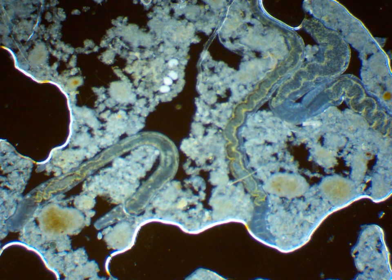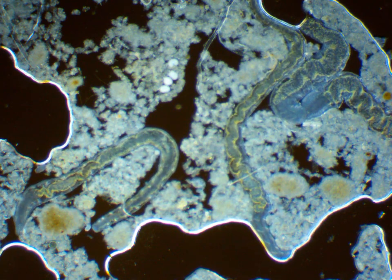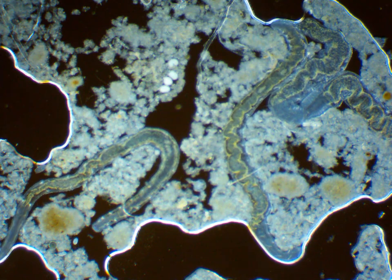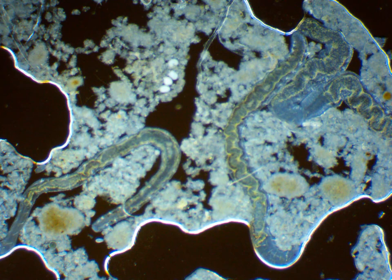Also, there's another tardigrade in the middle there. It's not really focused on it right now. But it is worming around, and on this slide, there are a few colpidiums. One being at the bottom left.